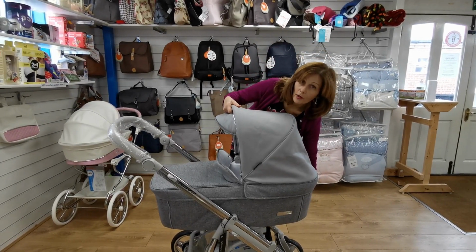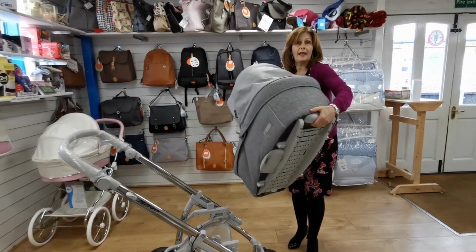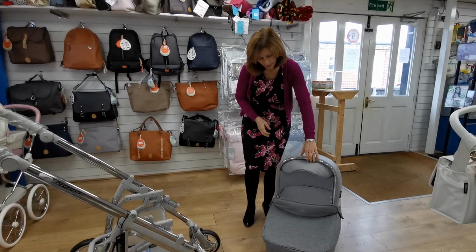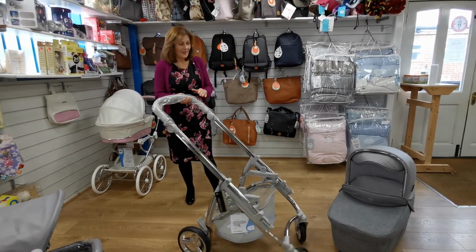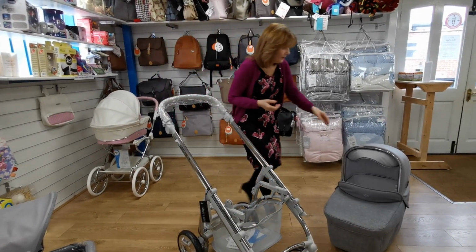To take our carry cot off, just the same as the normal Bebecar, a little handle underneath here, which I've just squeezed to release it. And then we can pop our carry cot down. And as you know, they rock. I love a rocking carry cot. I always say that. I do love a rocking carry cot though. I think it's really cool that they rock. It does have ventilation underneath it. Actually, we should have done that.